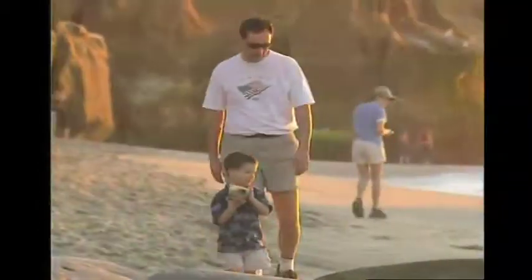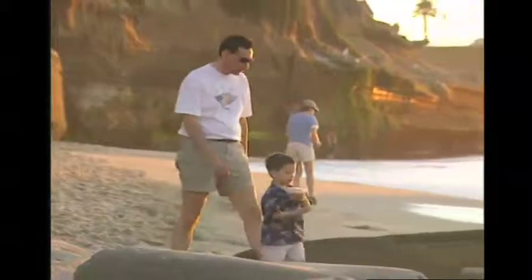And the best way to end a visit to the San Diego area is with a sunset at La Jolla. It's easy to see why it's such a popular destination.